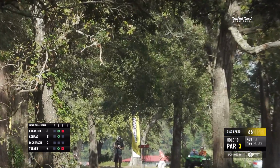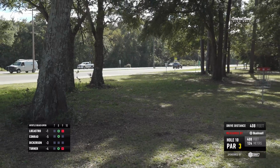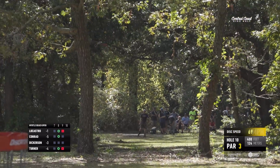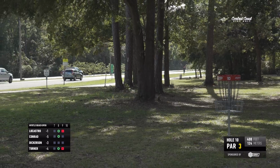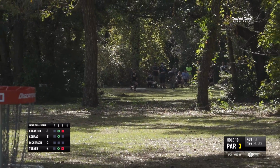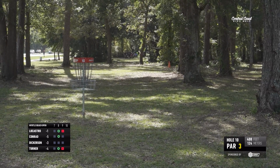James with that Star Thunderbird again. Wow. Let's see if it has enough stability to fight all the way back. That's not a bad throw right there. Pin high, right? Almost. Dickerson. That kind of lifted up on him a little bit, and there you see it. That was his F1 again. Austin. It's going to be a force. That's pretty dang good. Not bad at all.